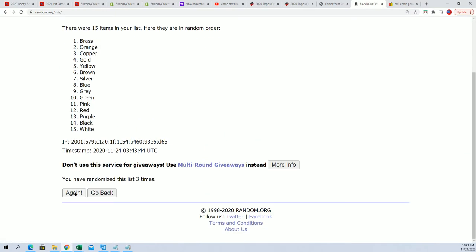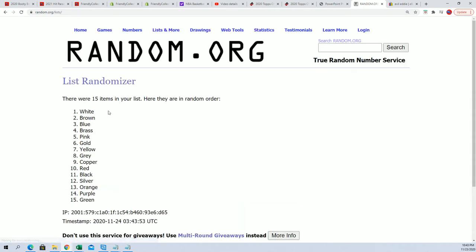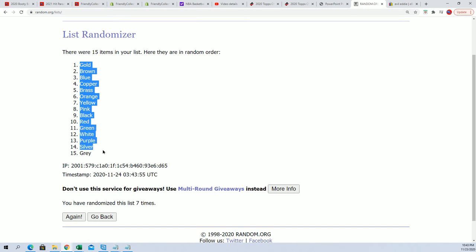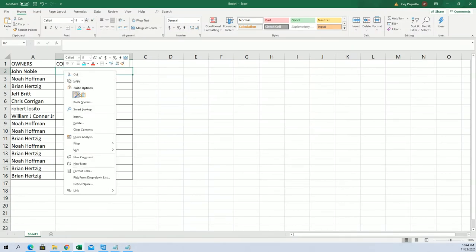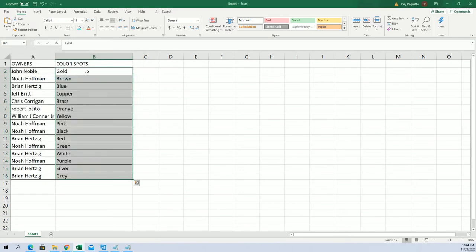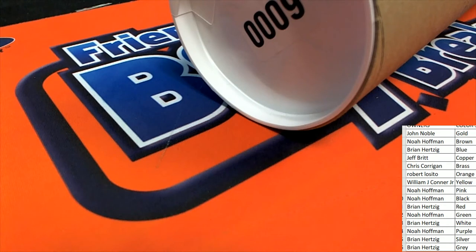Good luck, everybody. This is the big moment right here where everybody gets their color. Lucky number seven. Now you can see your color spot. And that's how we determine the winner: we look into the envelope and we see what color name is printed. And if your color name matches the printed color name in there, you're going to hit.